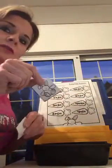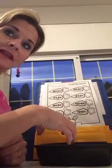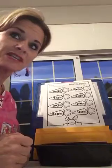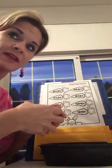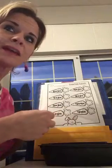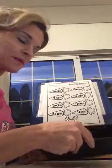Here we go. 1, 2, 3, 4. So we just added 4 bunnies to the 5 bunnies we already had. That's what addition is, when you put things together. Now we want to see how many we have in all. Go ahead and say that. In all. Yep, that's how many we have when we put them together.